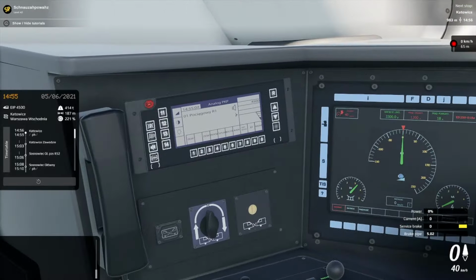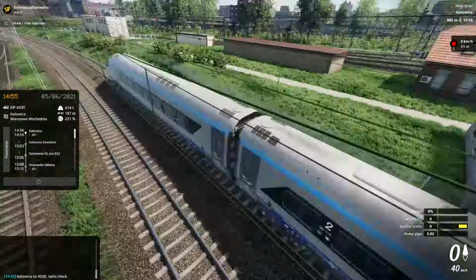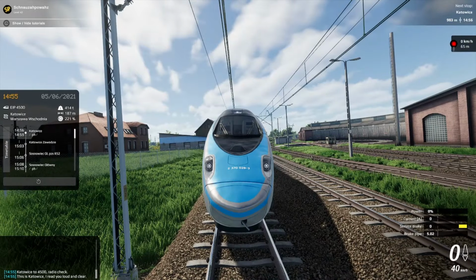Now we need to go ahead and call dispatch. So your radio is over here. We're going to hit the ZEW3. Katowice to 4500, radio check. Lights should be on automatic. They are Katowice, indeed. I read you loud and clear.